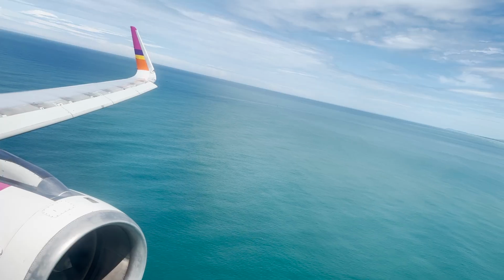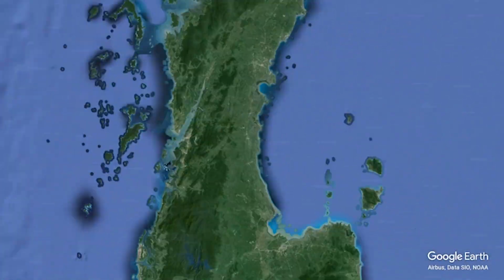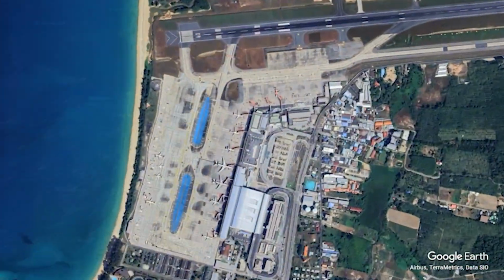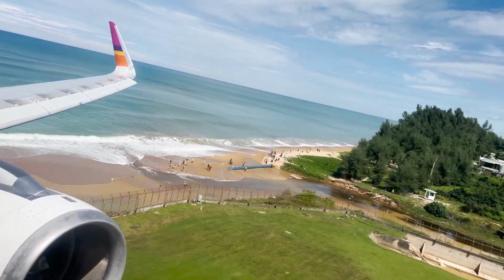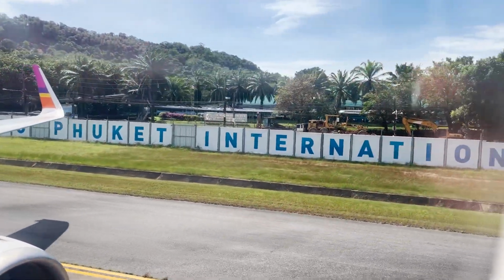We are traveling to one of the most outstanding beach and tropical destinations, Phuket, Thailand. This is Thailand's biggest island, and it is known for its soft white sand beaches and for its freedom lifestyle. After an hour-and-a-half flight from Bangkok, we landed in paradise.